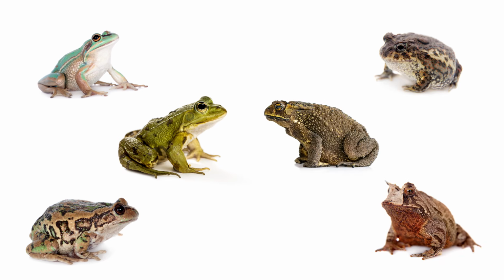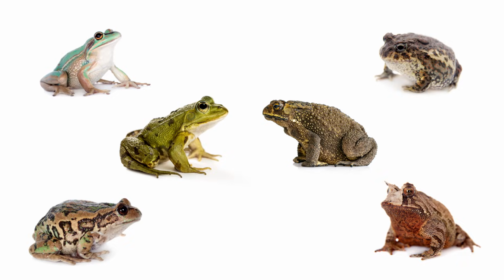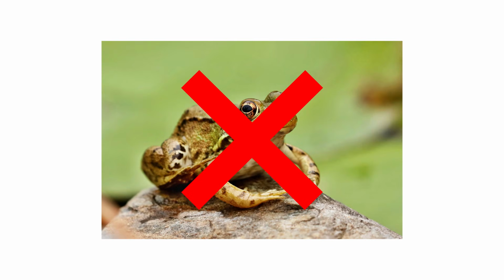Additionally, there are many species of frogs and toads, especially in the United States. Use this guide to differentiate between the two, but be aware that some species are toxic to humans and pets. Use caution and do not handle either of these animals directly.